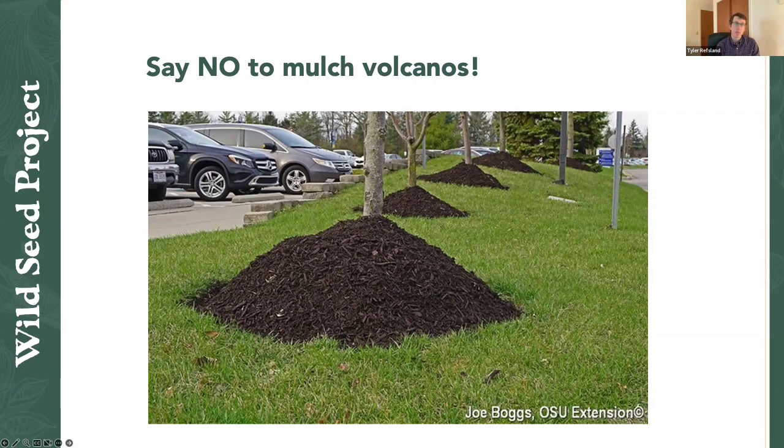Other times, it may create conditions where pests like to proliferate and the bark might start to decay. And again, doesn't make for a healthy tree. So only do 2 to 3 inches of mulch and keep it away from the stem of the tree.